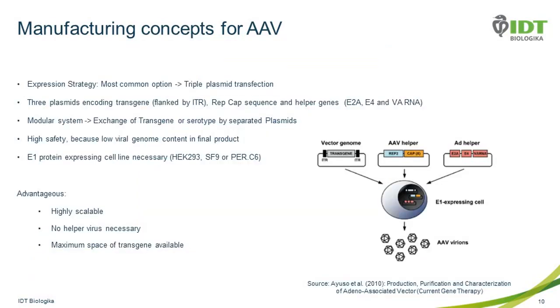The transfection strategy of AAV generation is shown on the slide. Most common is the triple plasmid transfection. Required gene elements are split into several plasmids, encoding the identified helper genes from the adenovirus for replication, the AAV capsid and replication elements for packaging, and the transgene plasmid itself, where the therapeutic gene is flanked by two ITR sites. The transgene is then packed into the AAV vector.